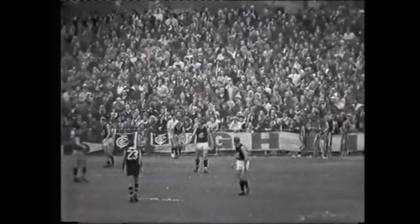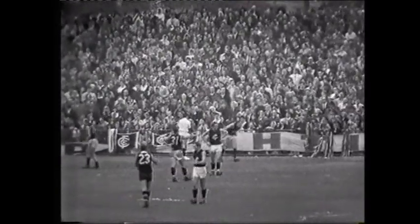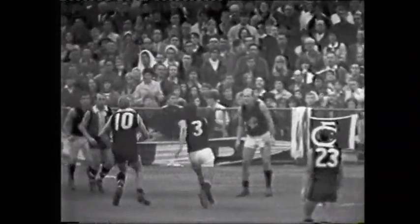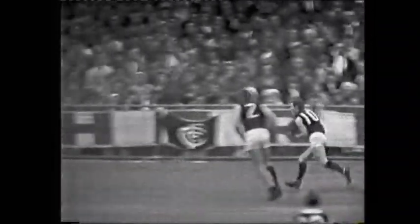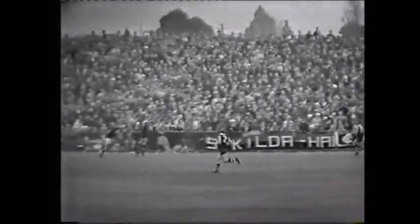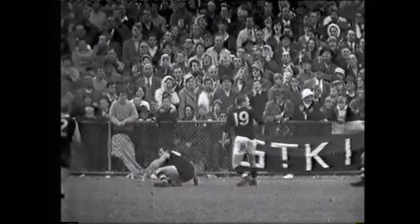Waiting for the ball to be thrown in. There's Dietrich going for it, and also Kevin Hall. Kevin Hall wins it. It's going out to Adrian Gallagher. Adrian Gallagher's got it, clears it out of danger for Carlton, and we see a mark taken by Ray Cross on the wing. Ray Cross is on the wing.